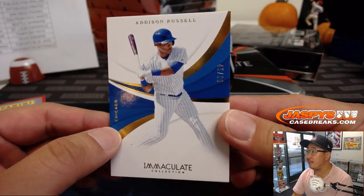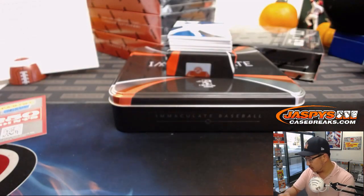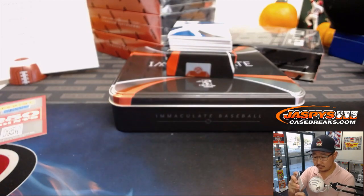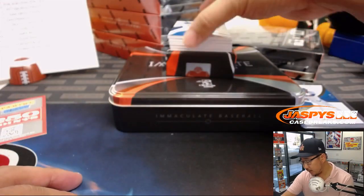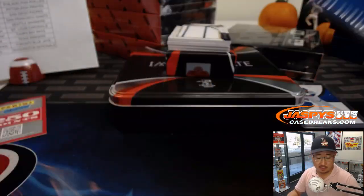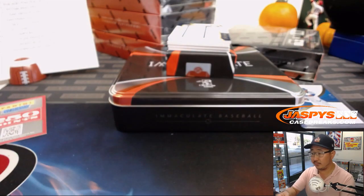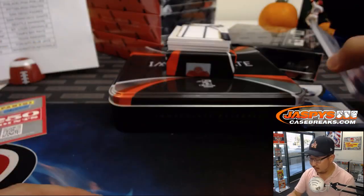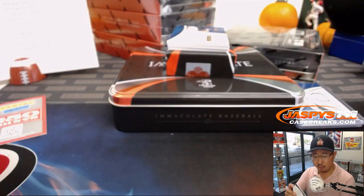All right. 45 out of 99, Addison Russell for the Cubs. And that'll be for Paul Coolhuit. Logo relic, 71 out of 99, Kyle Farmer for my Dodgers. Kyle Farmer going to Mark Glassman. Jumbo relic, 92 out of 99, Clint Frazier. Nice pinstripes in there for Mark and the Yankees.